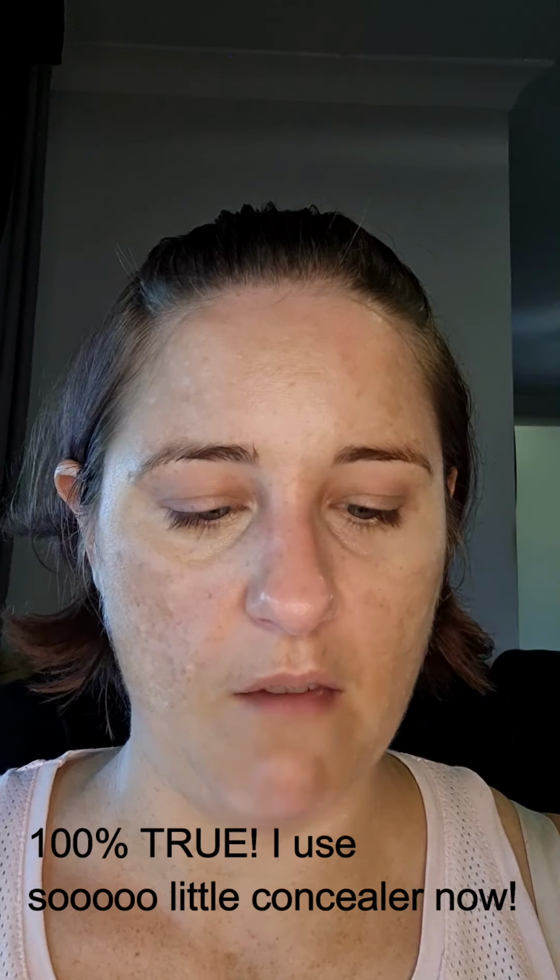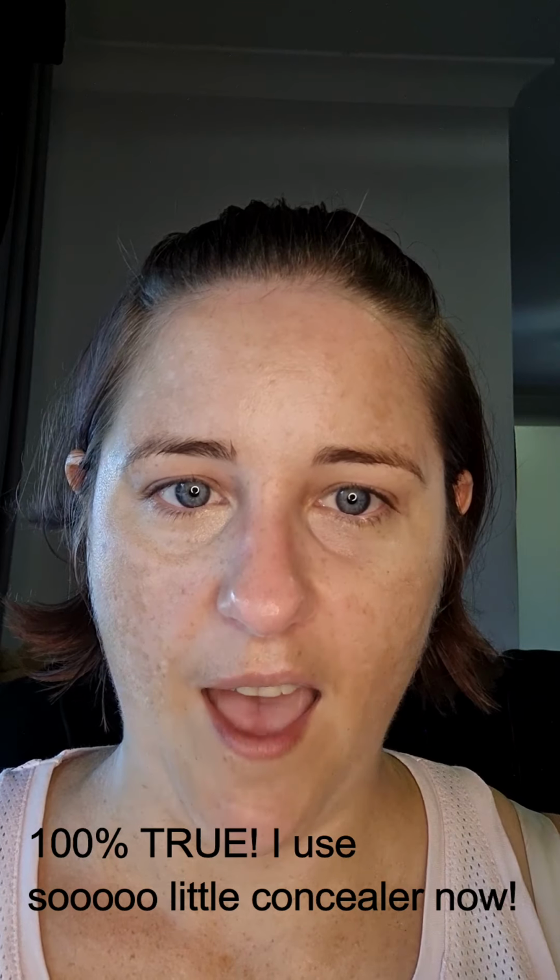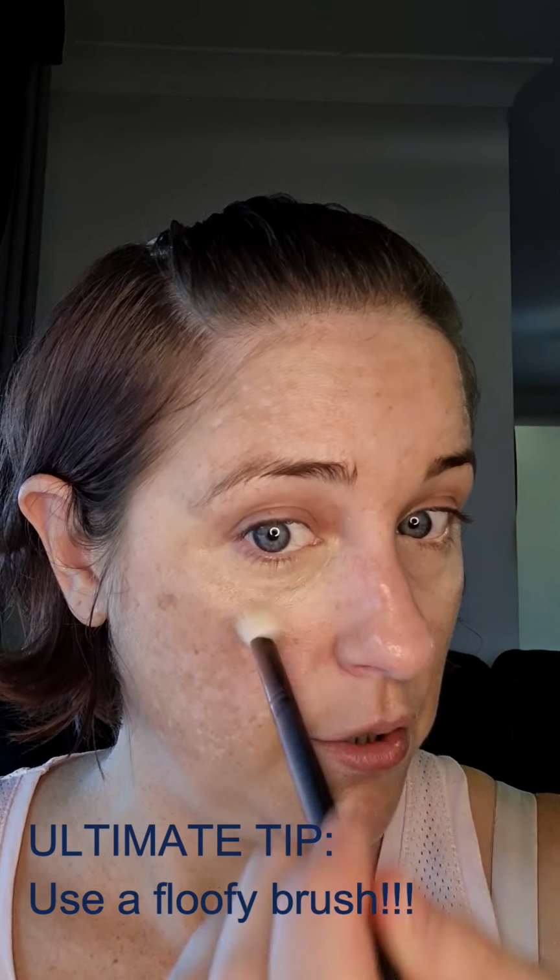I will use that tiny little bit that's on the edge of the wand and tap it on my hand to disperse it, and I will just use whatever little tiny bit of deposit is on the wand, and that is it. So, floofy brush with a tiny bit of a flick, and you use hardly any product. I reckon I could probably cover half of my face with the amount of product that is still left on my hand. Like, I could just sit here and do my entire cheek if I wanted to, with this tiniest amount of concealer.